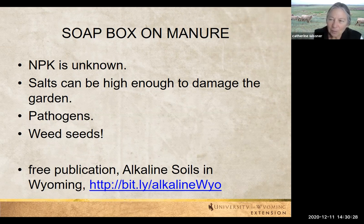And the salts can cause what we refer to as physiological drought of the plant. It's where it pulls the water away from the roots, and it causes that plant to turn yellow, causes it to wilt, get droopy, underperform, and it just sometimes outright die. And so too much manure can actually be very, very toxic in the soil.